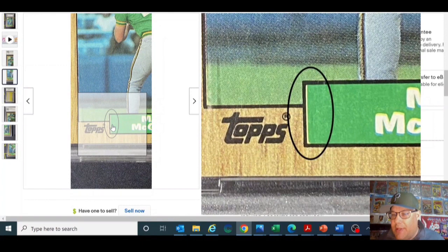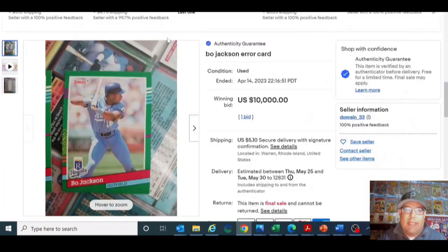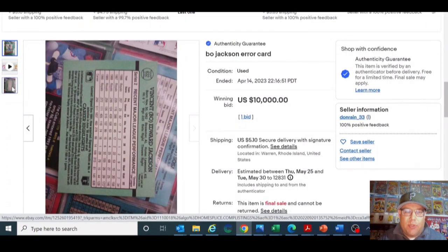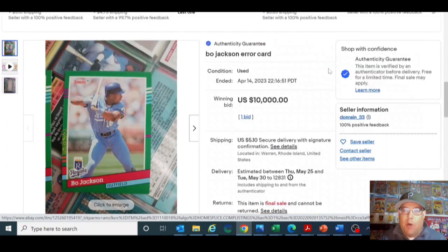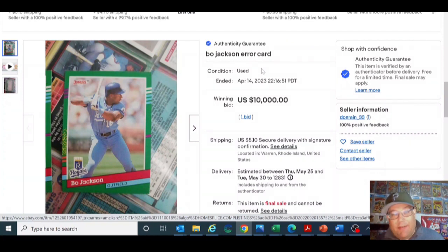How is someone going to know that this card should be worth more money? You got to put circles on it. Now, I will show this card here, though, is another example of a card without circles, and it sold for a lot of money. The Bo Jackson 1990 Donruss. Okay. Sorry, 1991. I even get things wrong.